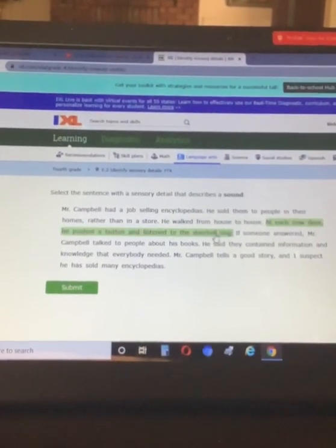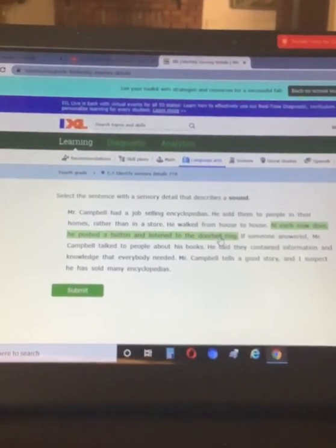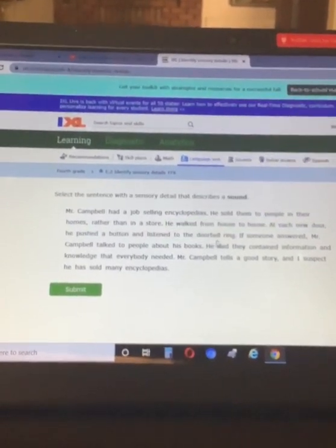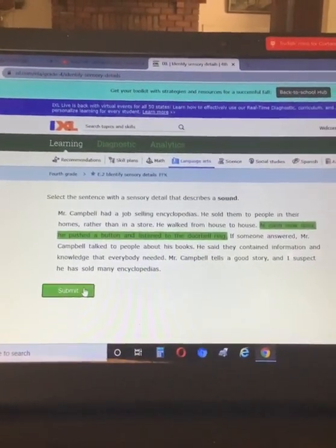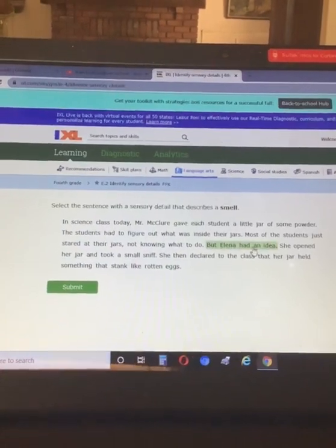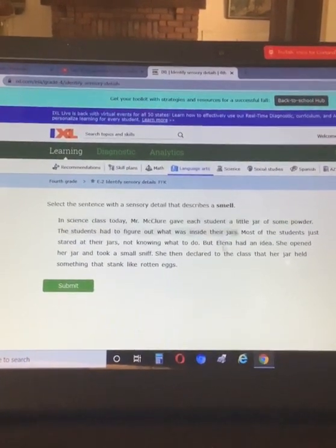At each new door, he pushed a button and listened to the doorbell ring. Oh, this tells me that the doorbell was ringing. So that's what the sound is. Okay, now we want to look for a sentence that says how something smells.